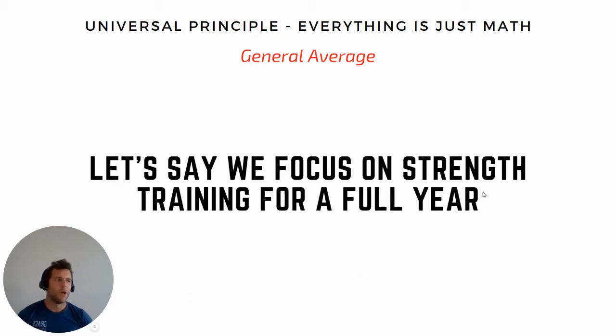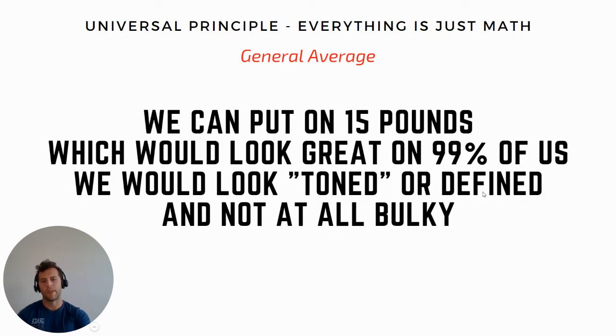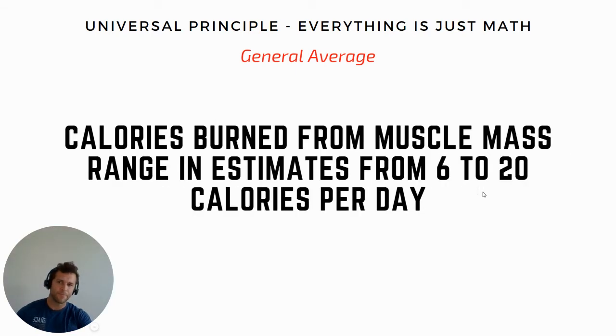So let's say instead of focusing on that cardio and the circuit training and the boot camps or whatever for a year to lose 20 pounds and create that adaptation, let's say we focus on strength training for one full year, just strength training. And in that year, we put on about 15 pounds of muscle, which every single one of us could do. We would all look great adding 15 pounds of muscle. You'd look toned and defined. You would not look bulky at all because muscle mass isn't humongous. Everybody's frame could probably handle 15 pounds of muscle mass, more so, but 15 pounds would look great on everybody. It absolutely does not make somebody look jacked.